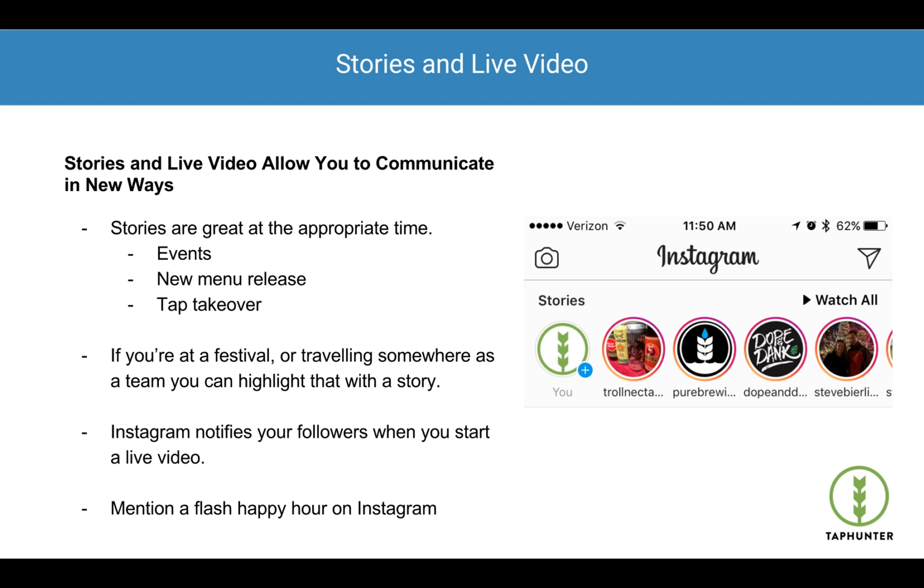For all you breweries out there, if you're at a festival or traveling somewhere as a team, Instagram stories are a great way to highlight what you guys are up to and keep all of your followers in the loop. And then Instagram notifies your followers when you do start a live video. So it's really cool to be live and see what followers are joining in and following you guys along.